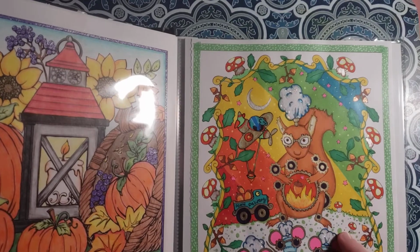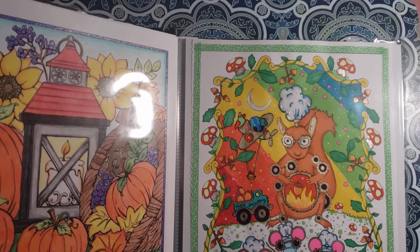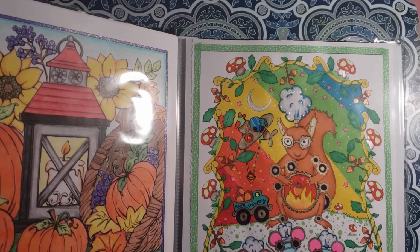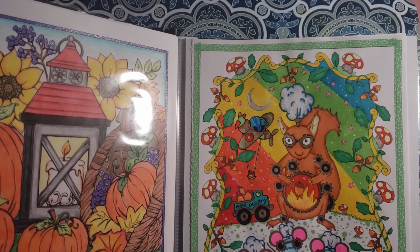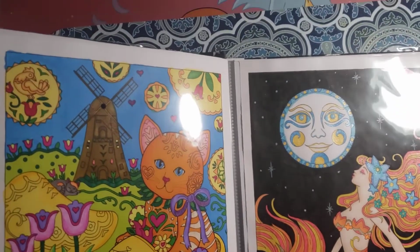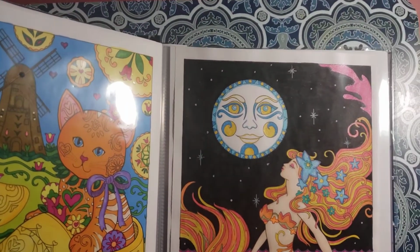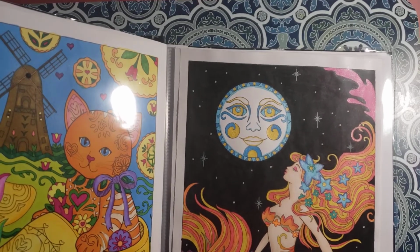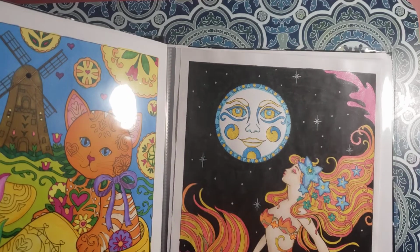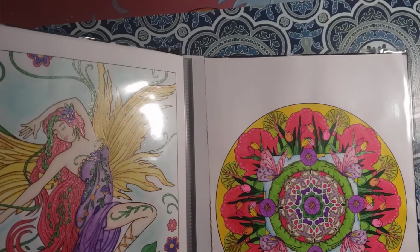This is from that Curious Creatures book. I decided to add Three Blind Mice Bakery, because I just thought it reminded me of the Three Blind Mice fairy tale. This one's from the Creative Kittens book. This one's from that mermaid book that I was telling you about. This was a sun, but I blacked it out and made it a night scene. This is from the fairy book.